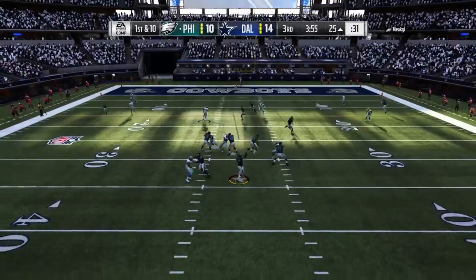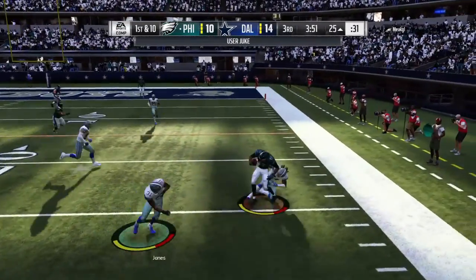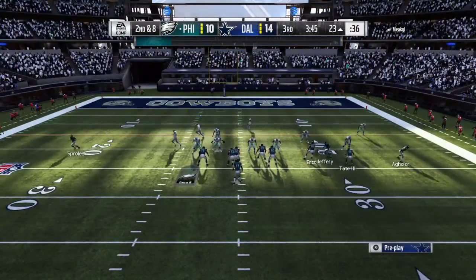Wentz now on first down. Caught right side, it's Jeffrey. Heck of a broken tackle, but only able to work this down near the 23. Give him a couple on the catch.